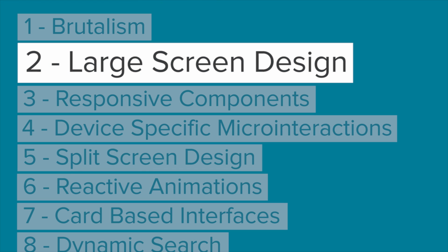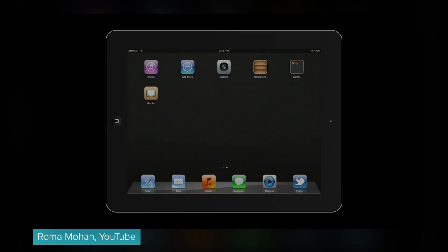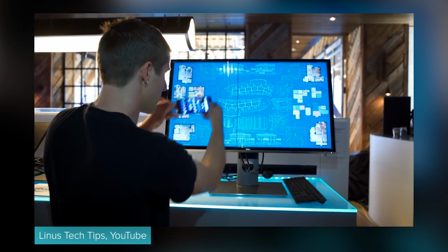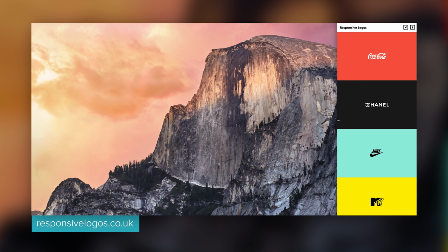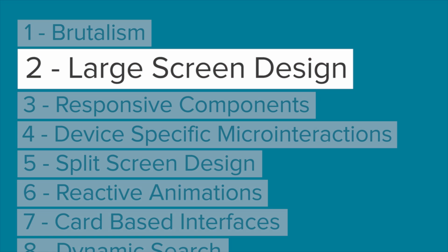Next up, we have large screen design. While mobile and small screen internet browsing has exploded over the last couple years, so has super large high-def screens as well, with Retina displays, 4K, and even 8K screens coming onto the market. So to cater to these audiences, use scalable vector graphics for images, and both high and low resolution photos, and serve up the right version using JavaScript.